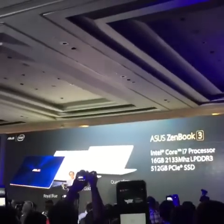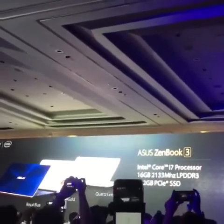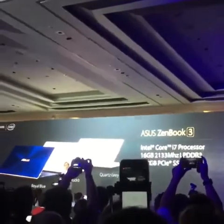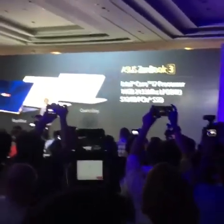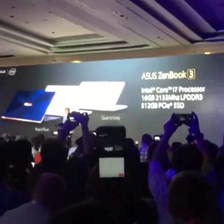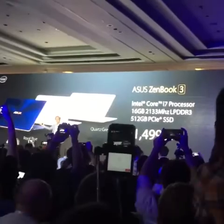And the Zenbook 3 with Core i7, 16GB RAM, and 512GB PCIe by 4 SSD will be available for $40.99.